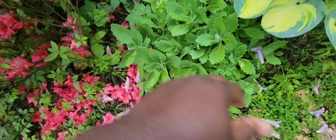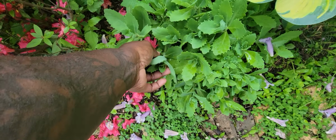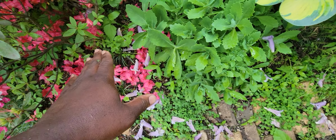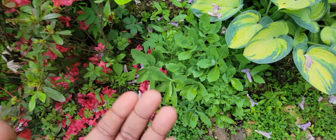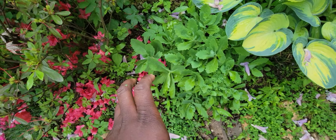And what you do is, once it gets a little bit taller, you just literally cut it in half, cut the tops off, and it makes for a bushier plant. Instead of this long leggy thing that flops over, you want it to be strong and sturdy.